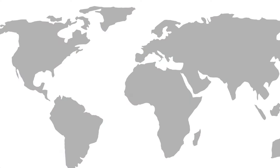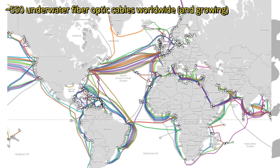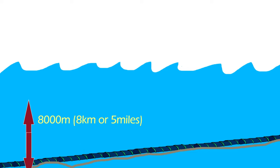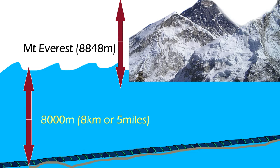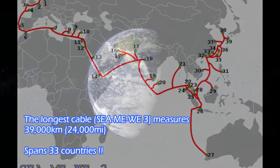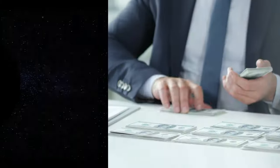users around the world. This is made possible because of a complex network of some 550 underwater fiber optic cables laid at the bottom of the oceans at a depth of up to 8,000 meters below the surface, which is as deep as Mount Everest is high, and can be as long as 39,000 kilometers or 24,000 miles, which when plotted from one end to the other is close to the circumference of Earth.